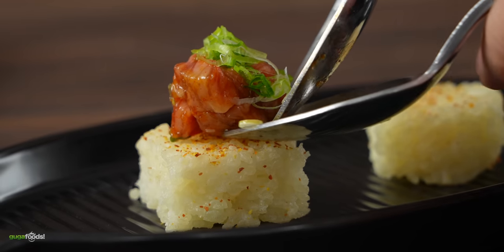Now, the next one is a Wagyu tartare. Put a little bit of the beef on top of the rice, and it's just a one bite thing. Cheers, everybody. Cheers. That's really good. That's delicious.